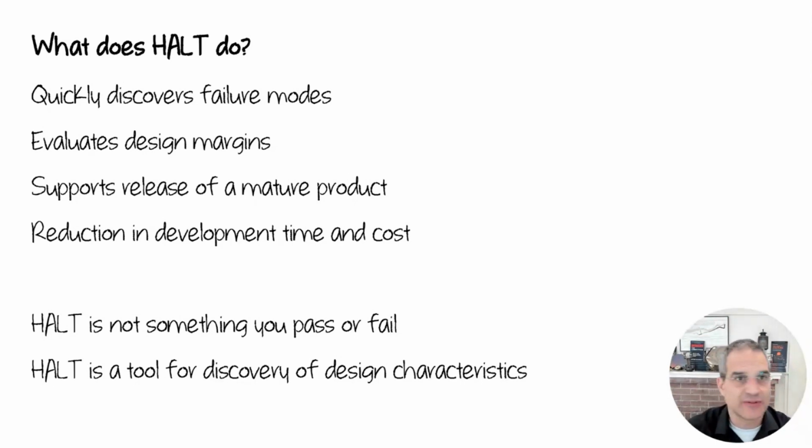So at a quick, high level, what does HALT do? We're looking to quickly discover failure modes and understand design margins, which can be pretty interesting for other aspects of the product development program. We're looking to release as mature a product as we can. I kind of call it blind robustness improvement. Blind because we don't know exactly how much more robust we made it for the use case, but we know we've made it more robust. Before we spend all that time trying to measure reliability, how do we improve it as quickly as possible? This can be a great reduction in time and cost, even though it feels like you're adding a step, because the product is much more likely to pass the test you do need to pass later. You found the issues earlier, where they're easier and quicker to address.